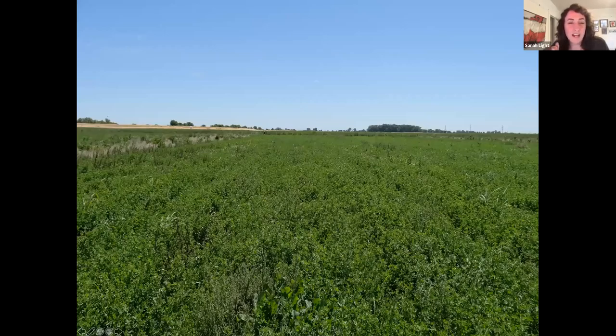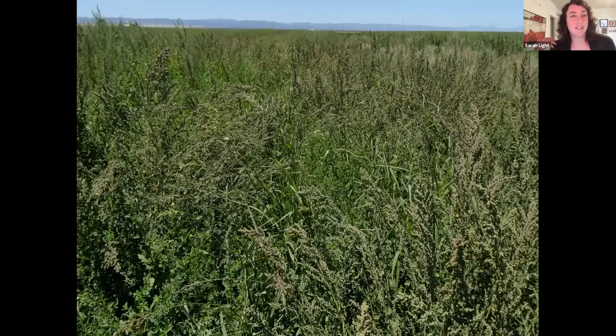This is a close-up of that plot. So this is glyphosate preplant, but no in-season herbicide. I also call this plot the area where you would hide your farm advisor body after they convince you to work on a project that results in a weedy alfalfa stand. So it was very, very tall weeds above my head.